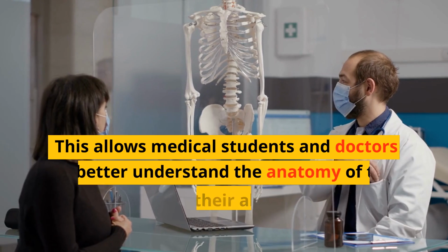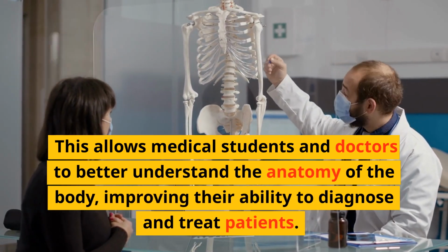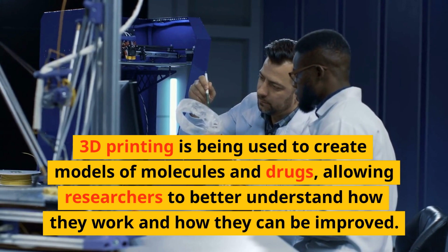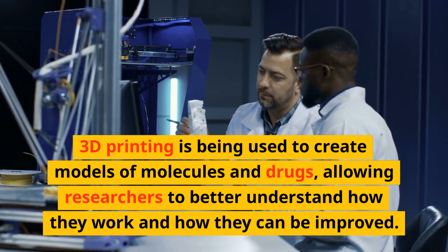3D printing is also being used to create models of patients' organs or body parts for educational purposes. This allows medical students and doctors to better understand the anatomy of the body, improving their ability to diagnose and treat patients. 3D printing is being used to create models of molecules and drugs, allowing researchers to better understand how they work and how they can be improved.